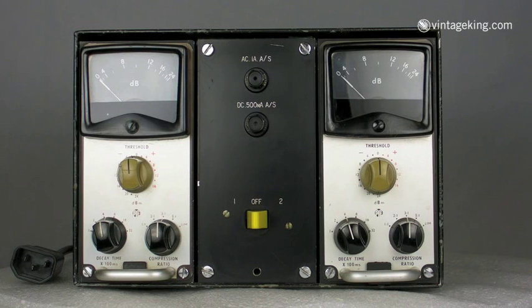But the sound is very unique, and that's what has made it so collectible and so desirable for engineers and producers over the last 30 and 40 years. They're getting harder and harder to find, and we're lucky to have this pair offered here at Vintage King. We'll give them a good cleaning up, test them out thoroughly, service them back up to great operating capability, and offer them to one of our customers here at Vintage King.